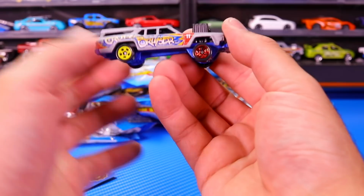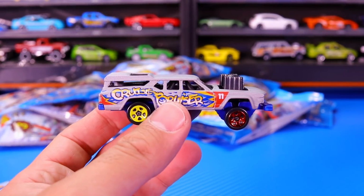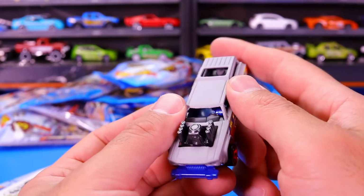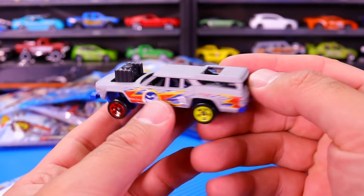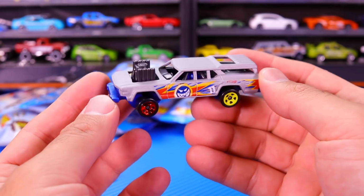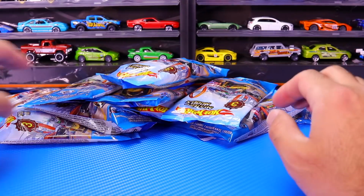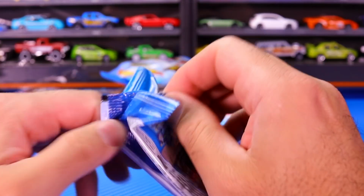So first one that we just opened up is the Bruiser. There it is. Very nice looking casting. This one's a very matte finish to it, and it looks like a demolition derby car. That's pretty much what it's made for. So there's our first one. We'll put that one aside, and let's get to the next one here. We're going to have packages everywhere in a second. Let's pop this one open.